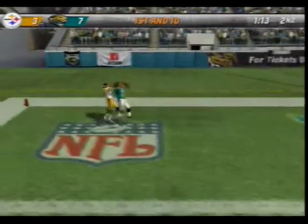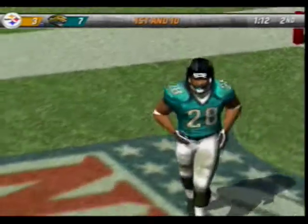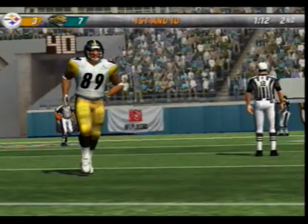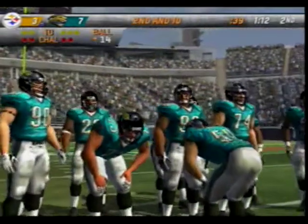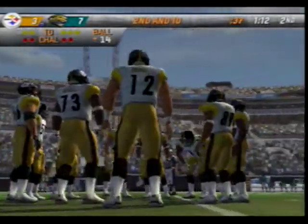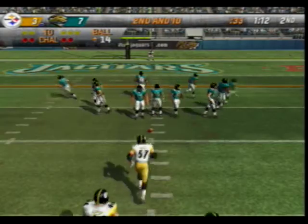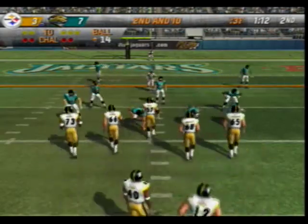Throws to the end zone. Almost picked off. Oh, man, he had it in the end zone, but dropped it. That's the second worst thing that can happen to a defender, to drop one like that. The absolute worst thing is to have your man beat you for six. Second and ten. Ball on the 14-yard line.